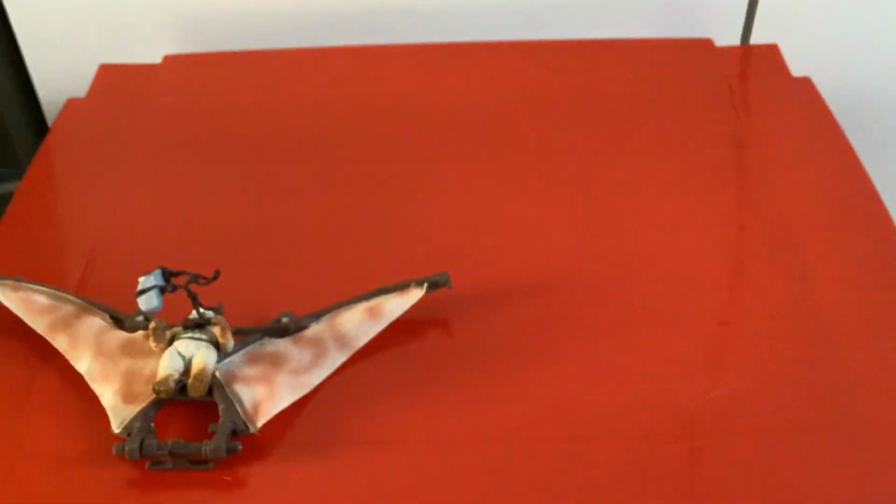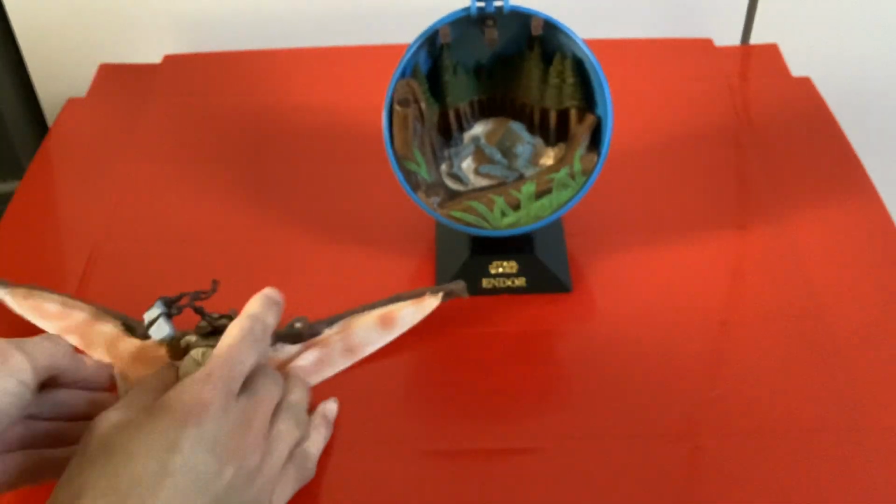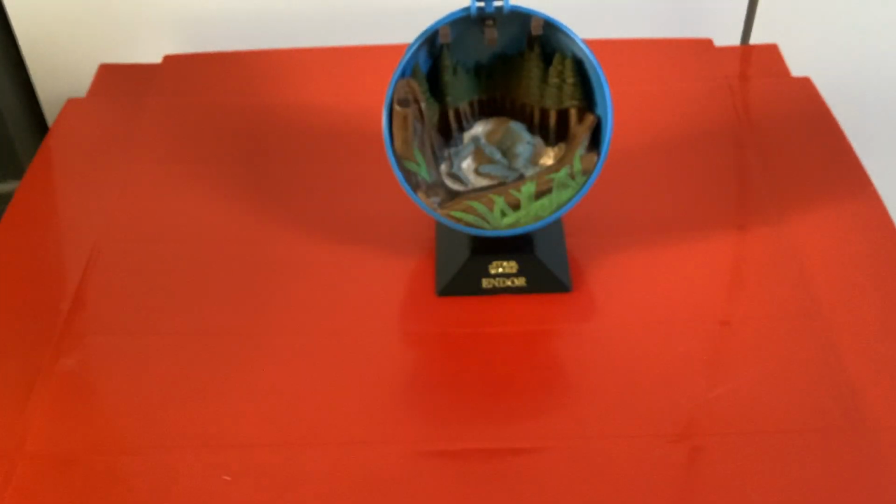Let's put the planet back on. So yeah, this one's got a lot more to it than the Death Star. And I am a bit torn, really, between which one I prefer. Obviously, the Death Star stays on the stand a hell of a lot better. But then you've got the figure rattling around. This one doesn't have that problem.